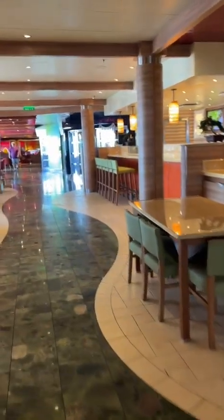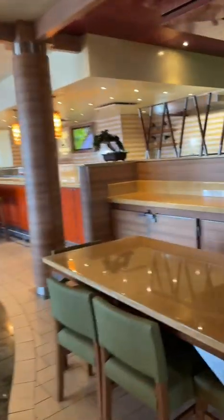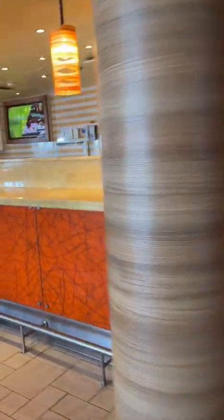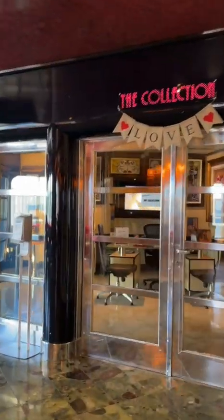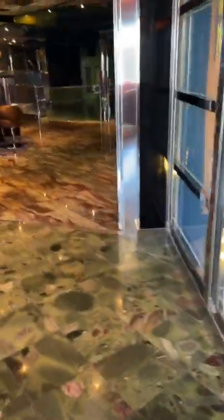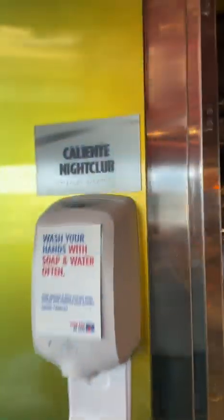So currently we have the Banzai Sushi Bar. This will open up later this evening as well, and they do a lot of the sushi as well. We have the collection area where a lot of the paintings are. We'll take a quick look.